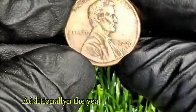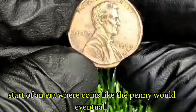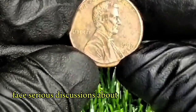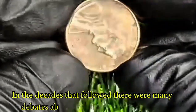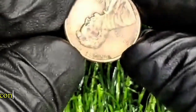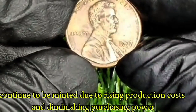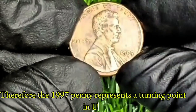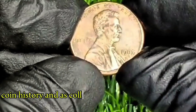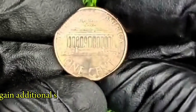Additionally, the year 1997 marked the start of an era where coins like the penny would eventually face serious discussions about their value and necessity. In the decades that followed, there were many debates about whether the penny should continue to be minted due to rising production costs and diminishing purchasing power. Therefore, the 1997 penny represents a turning point in U.S. coin history, and as collectors look back on this time period, coins from this era gain additional significance.